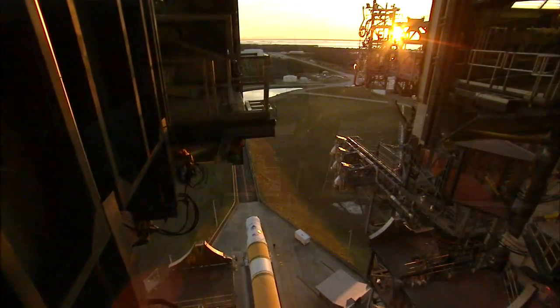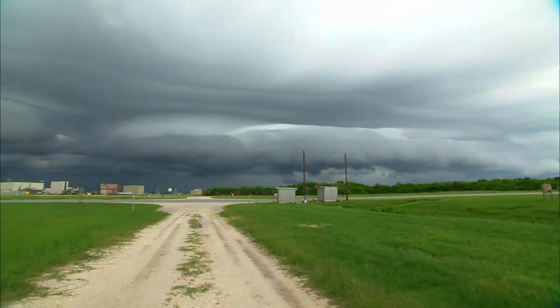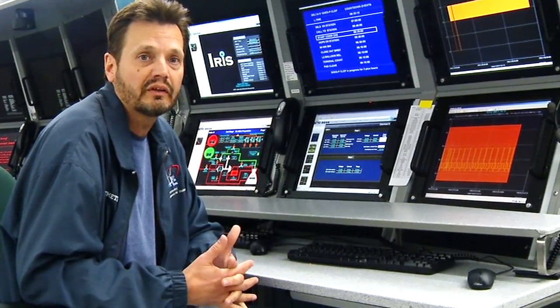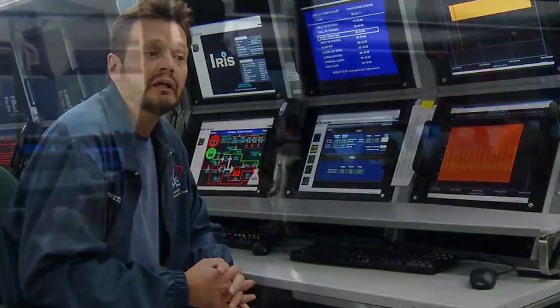Well, launch can slip for several reasons. The main reason would be a mechanical or electrical anomaly with the vehicle. We have slips due to weather. If any of the vehicle engineering disciplines were not ready to go for a launch, then we would certainly not be in a posture to launch the vehicle at that time.